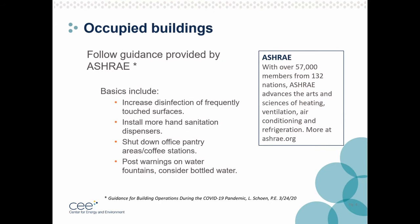In buildings that haven't changed operations much since the pandemic started, we recommend that building operators consider following a set of recommendations released recently by the American Society of Heating, Refrigeration, and Air Conditioning Engineers, commonly known as ASHRAE. These basic actions can be taken to an occupied building's heating and cooling systems, mostly to limit the potential to spread the highly contagious COVID-19 virus.